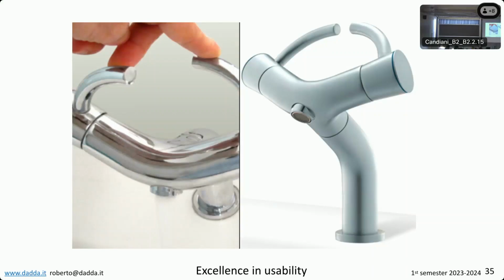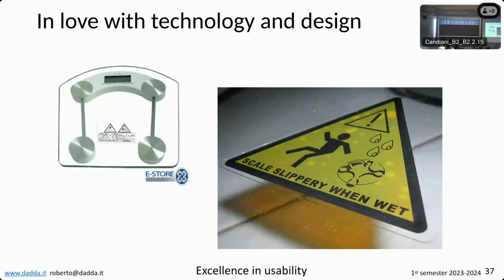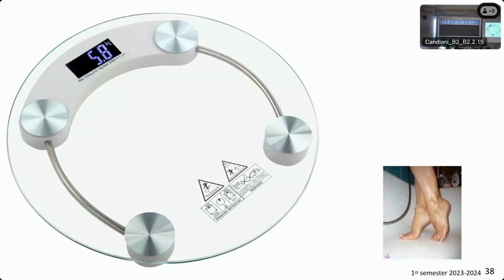Horrible tap water, you will see a lot of them. Very difficult to use, you know. You cannot work it. That's fantastic. I was in the house of a friend of mine. I went to the toilet, and there was this weighing scale with all these manuals. Why are there the manuals? Because it says, be careful. If you go on the scale after you took a shower, you will be very slippery and you can fall on the ground. And this is very common, but this is very stupid. If there is a danger of falling on the ground, you should change the surface, not put a manual, because nobody will read the manual unless he is in the hospital with a broken leg.